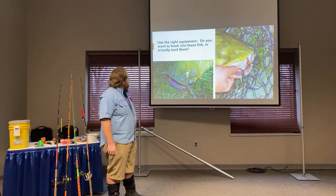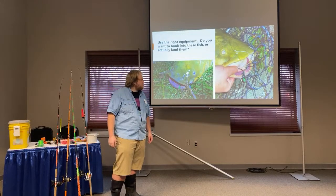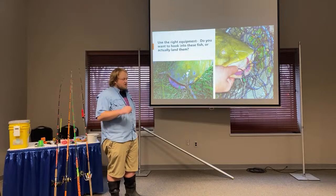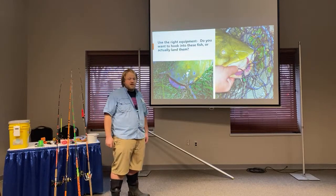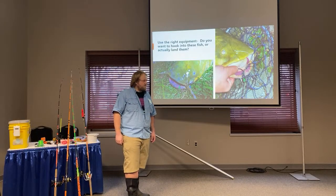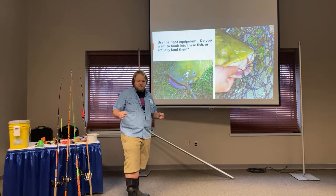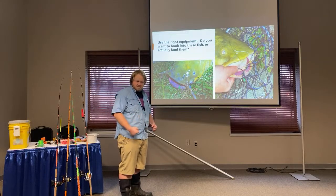Using the right equipment. Do you want hits? Do you want to catch these fish? Or do you want hits? Do you want to hook up? Or do you want to actually land them? Using the right tools is very important. Doing anything in life, whether we're renovating a bathroom, we're not going to use some cheap Big Lots handyman tool set. We're going to use real power tools.